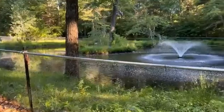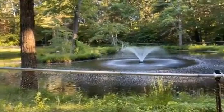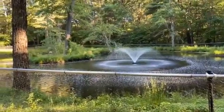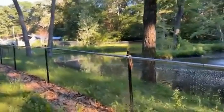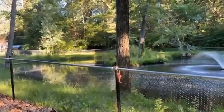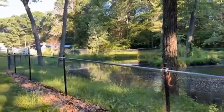Because, yes, the dogs go in it. The heron's in it. We've got snakes. We've got frogs. So we just want it kept as healthy as possible. So this is why we're trying really hard. It's a really complex job.